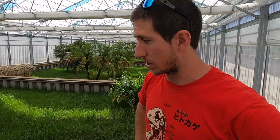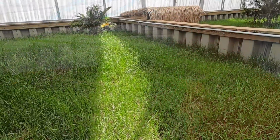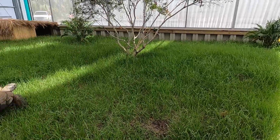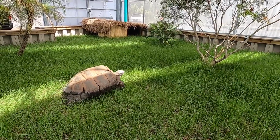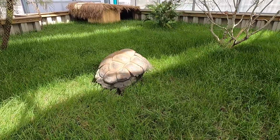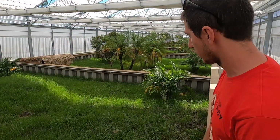So he is ready for his new enclosure. Now there is a mound over there. With this pond, he still has to use his back legs to crawl out, and even this much bigger area than he had before, he still has to use his legs. So it's still physical therapy, but now his mobility is so much better than it was, so he can really take advantage of a much bigger enclosure.